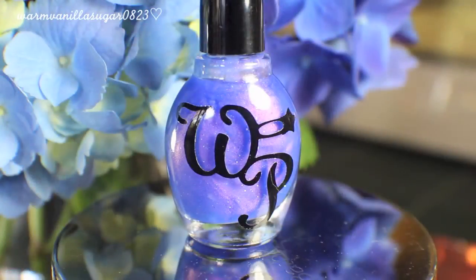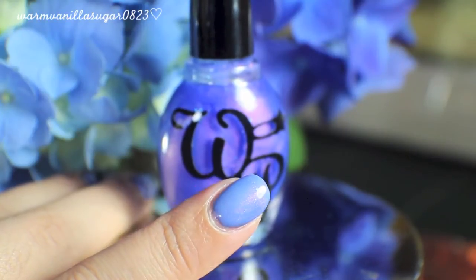And then the next one is called Priapism, and if any of you guys saw that one video where I said, go look up Priapism and see what it means, this is that polish. It is a sheer blue base with a shifty red to orange shimmer in it, and then some blue glitter in it. It's basically the color of Viagra, but just in shimmer form. And it's gorgeous. It layers wonderfully over polishes. It's really sheer, so I do recommend layering it.